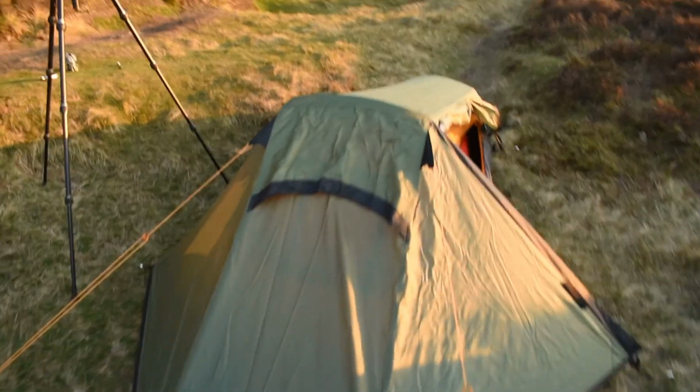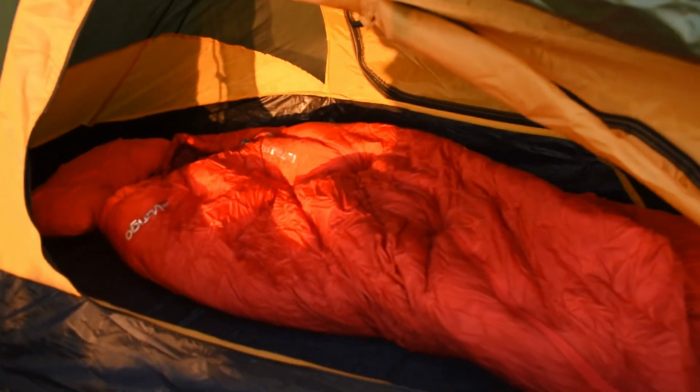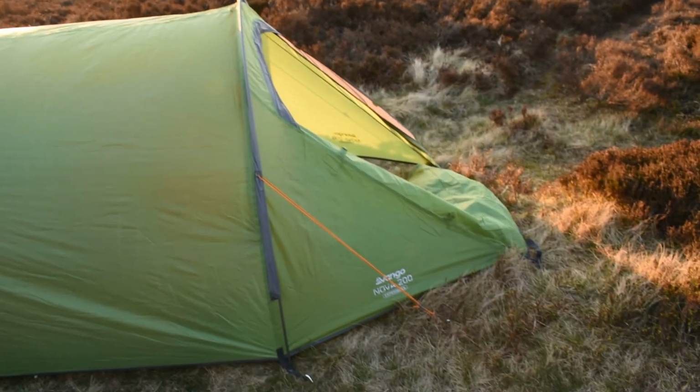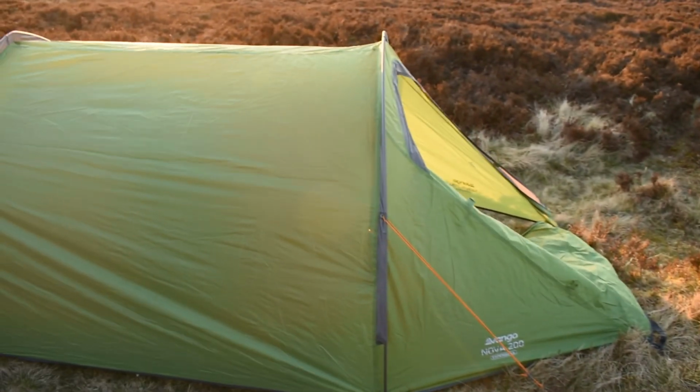Look at this. So, this is my OEX Fox 1 V2. That's a one-man tent, and it's just a beautiful thing. And that is where I'm going to be sleeping tonight. And over here, Matt is in there setting up his Vango Nova 200. It's a slightly bigger tent, looks a little bit cozier.